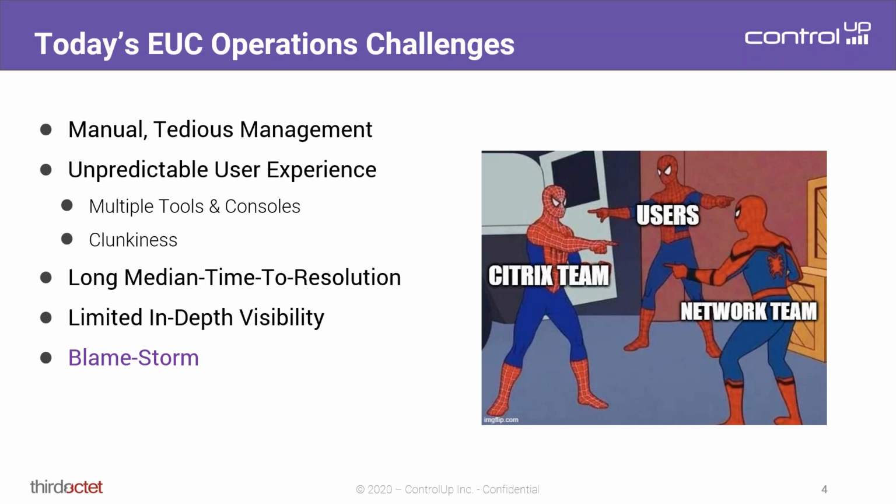That is something I actually posted a picture of yesterday on Twitter, and it seemed to get some traction because people recognize this kind of finger pointing. And for the user, they don't care, right? The user just wants to work. Although sometimes the user is the actual problem.